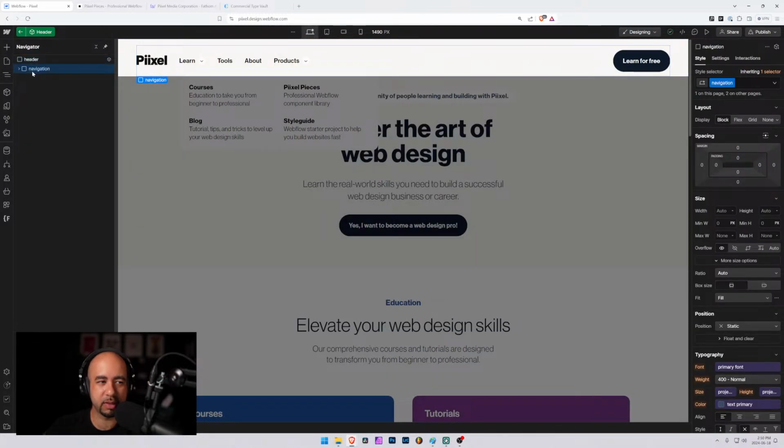And we want to wrap this around in a div. And what is the shortcut key? I think it's Control-Alt-G. Yeah, it is. Perfect. Okay.